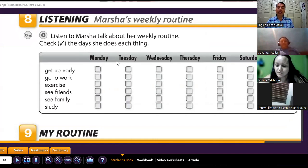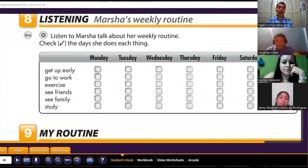Vamos a poner un cheque en el día que ella se levanta temprano. ¿Qué día se levanta temprano? Monday, Tuesday, Wednesday, Thursday, Friday, Saturday or Sunday. ¿Qué día va a trabajo? Monday, Tuesday, Wednesday. ¿Qué día? Exercise. ¿Qué día hace ejercicio? Right? What day she see friends?